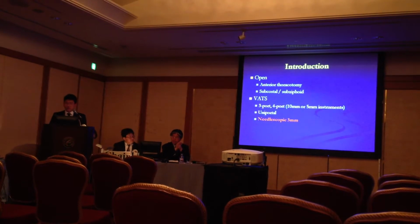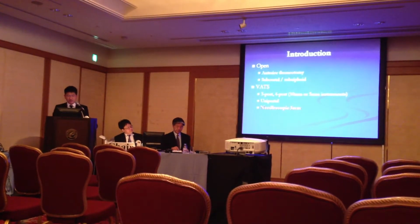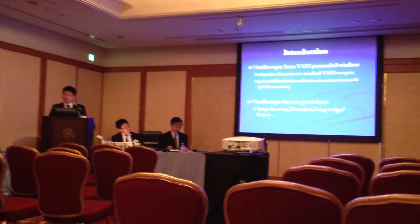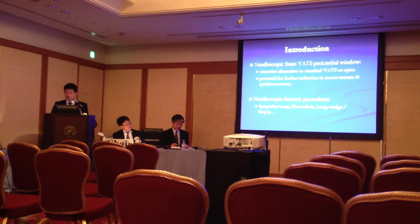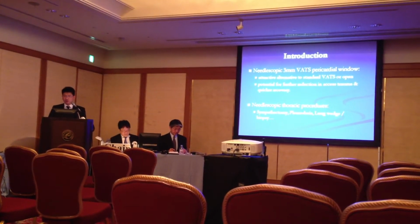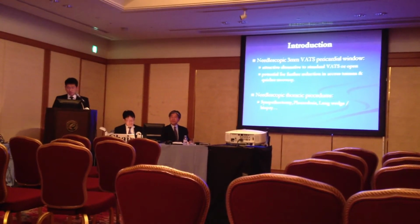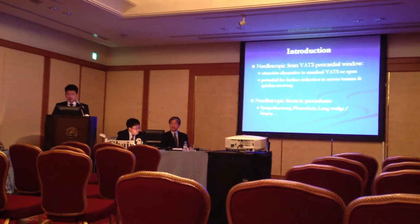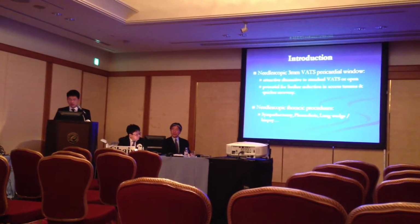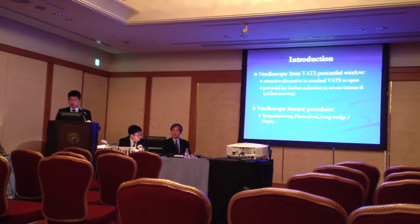We've modified the technique to use needlescopic 3 mm instruments to do the VATS pericardial window. So needlescopic 3 mm VATS pericardial window may be an attractive alternative to standard VATS. It perhaps has the potential for further reduction in access trauma and also quicker recovery. Needlescopic thoracoscopic procedures are already well known for procedures like sympathectomy, lung wedges, biopsies and resections. So it's a proven technique.